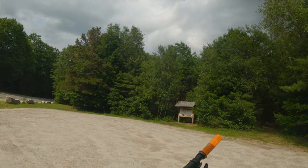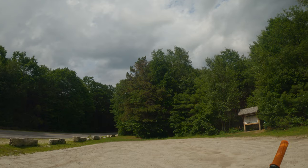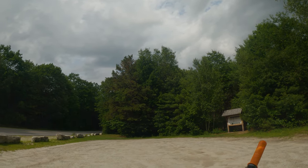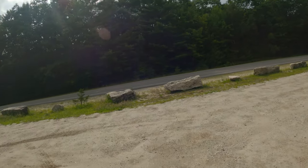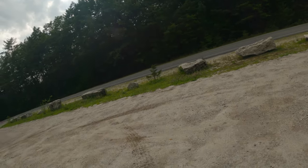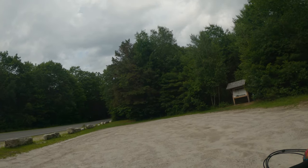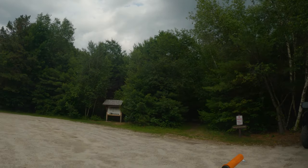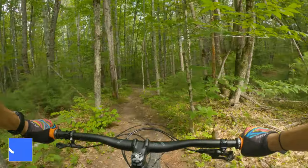Well, we're here at Range Pond State Park, and one thing I can tell you already is if you're going to come here to ride the mountain bike trails, you should park in this lot, which you can kind of see right here. You'll get to this before you get to the entrance for the park proper, so you don't even need to go into the park itself. I think the best place to park to ride the bike trails is right here. So we're going to go ride those trails.